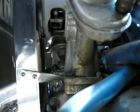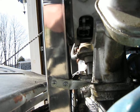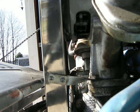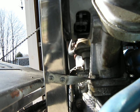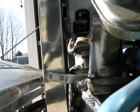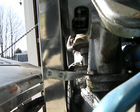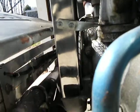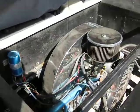Just set the camera down here. Hold on, the tailgate is in the light. It appears that the starter solenoid is malfunctioning.